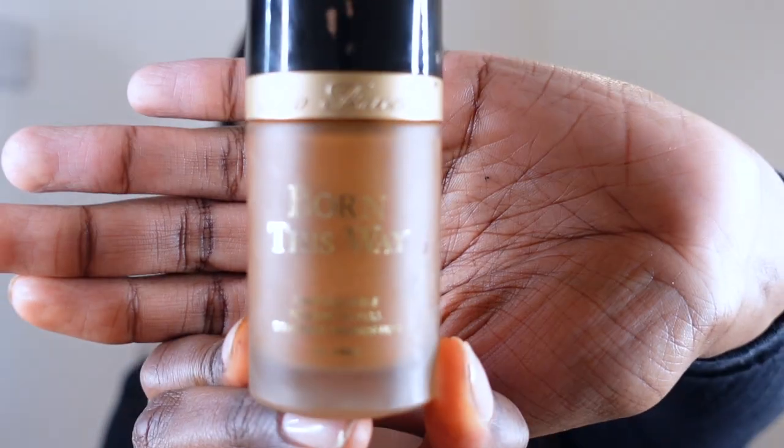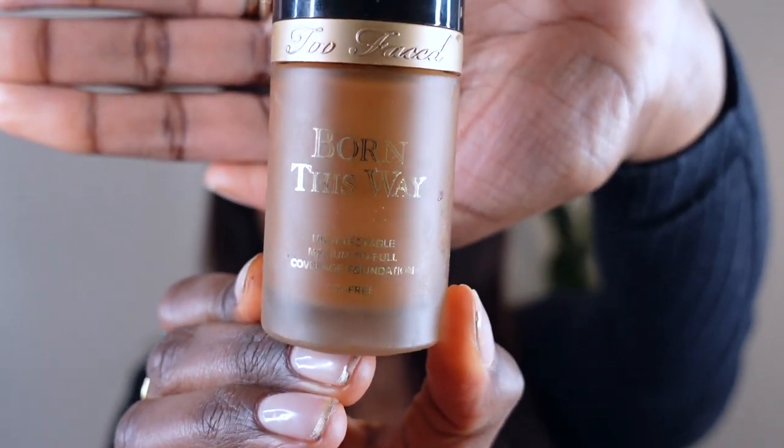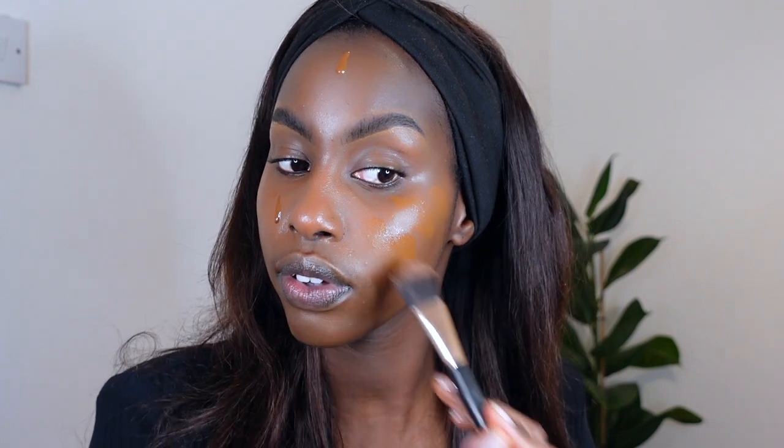So for foundation, I'm going to use the Too Faced Born This Way. I use the shade Tiramisu. I would usually only put on 3 pumps around my face. If I need more, I'll add more as it's buildable. But I think I'm just gonna work with this because I've already got Flawless Filter on. So I'll just use a flat brush to spread the product across my face.